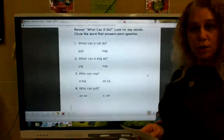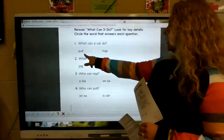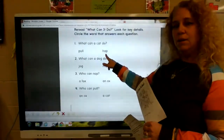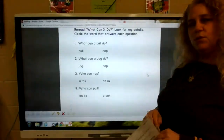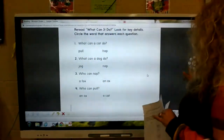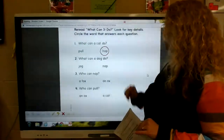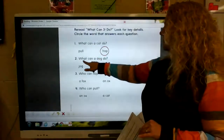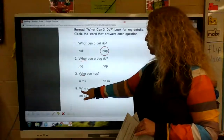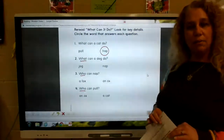You can look in your book for the key detail if you need to. Our choices are, what's that word? Pull, hop. Circle the one that showed what a cat can do. What did you circle? Right, hop. Okay, I want you to read this one. This says what, and then circle who and who. So try to read those 3 questions and circle the answers, and then unpause me.